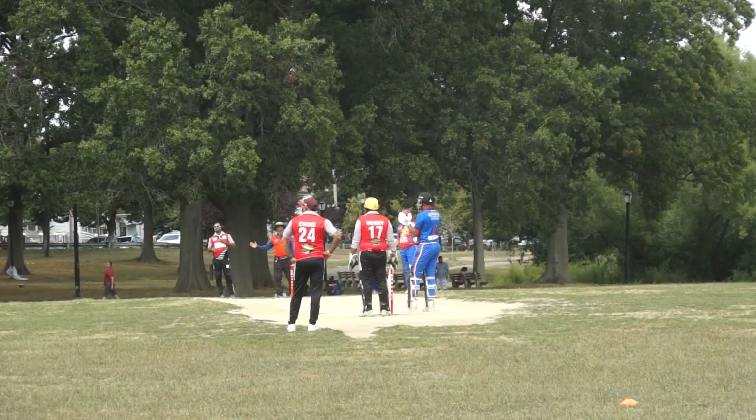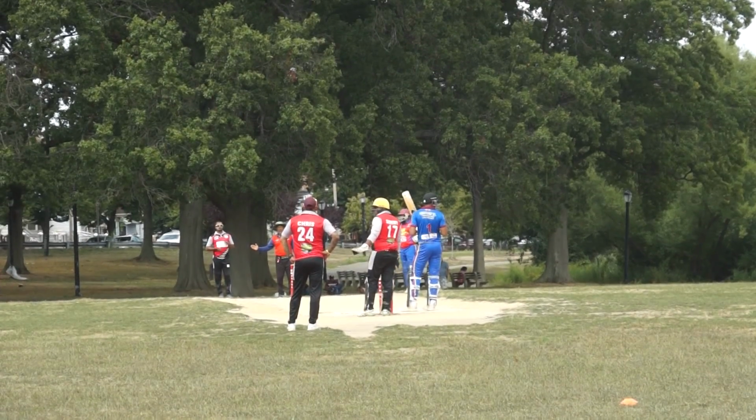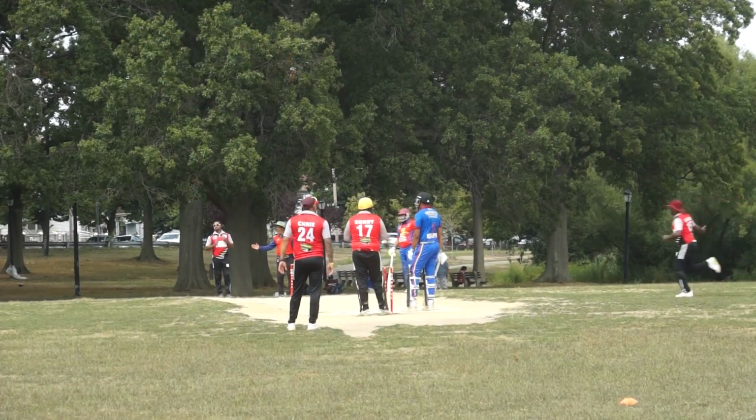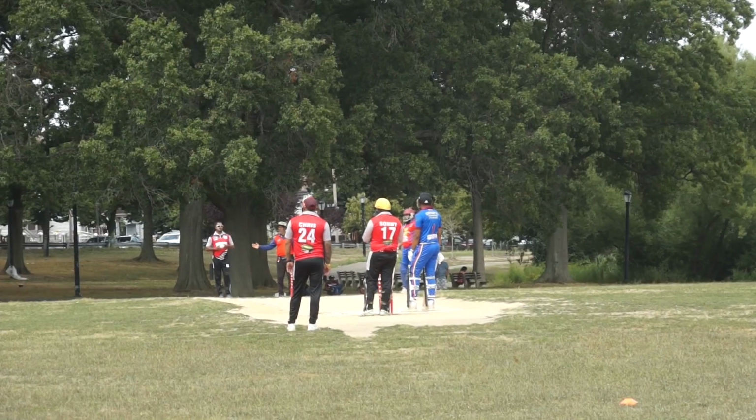We have some music at the far end of the ground there. As we see, a slight breeze keeps blowing from right to left. Some adjustments to the field. The veteran Telson Johnson comes across.